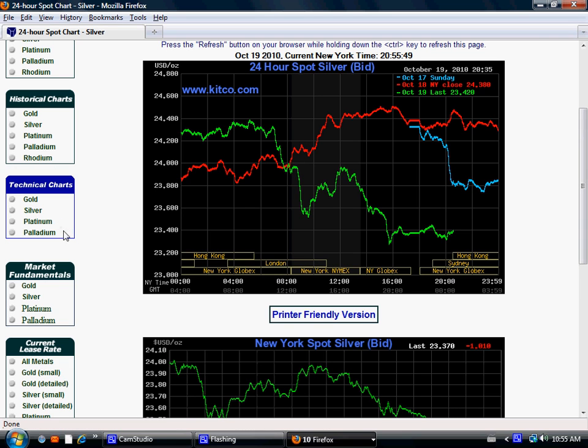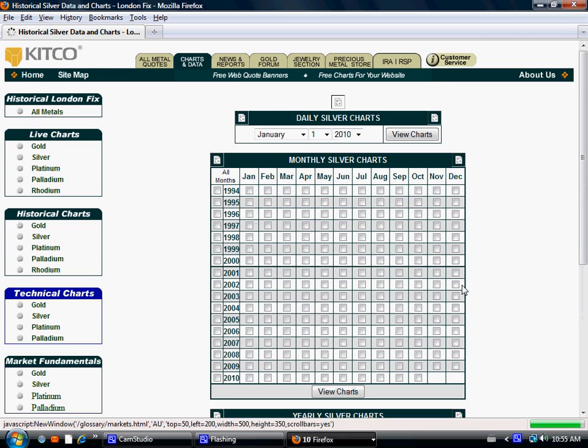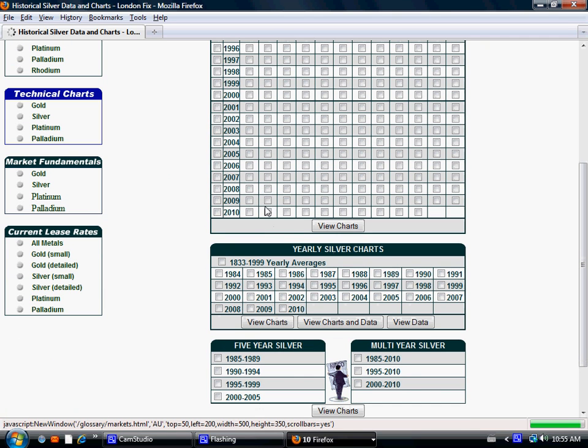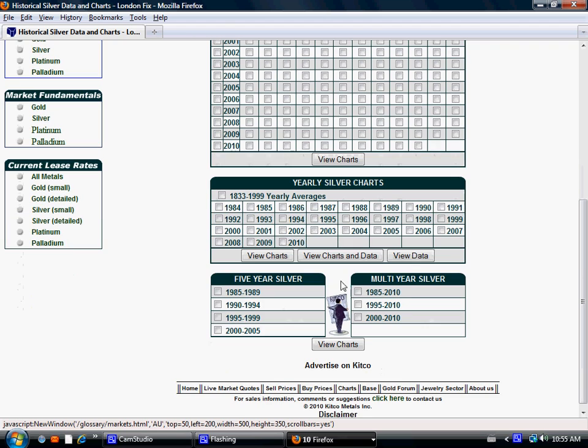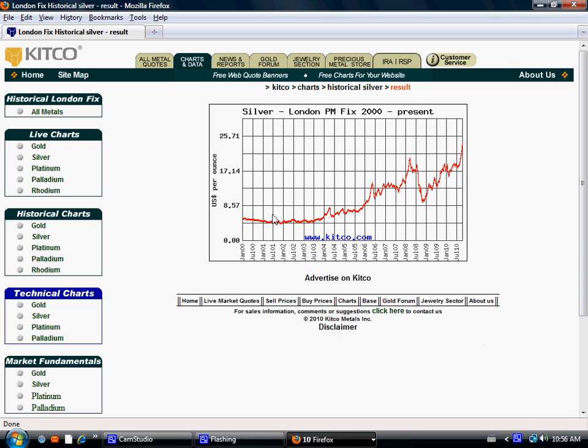This is a great site. They've got the live charts of gold, silver, palladium, even rhodium. But you can also get historical charts here, which can be really helpful. You can go to a yearly chart, monthly charts, or even if you really want to see the play, you can go multi-year silver, and you'll see the long-term trend line in silver. Here we go, all the way down, and we get these peaks coming up.